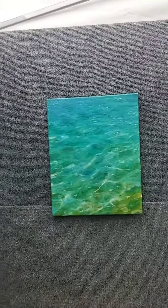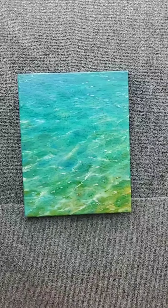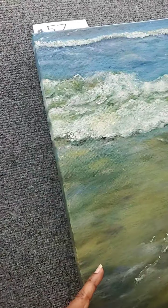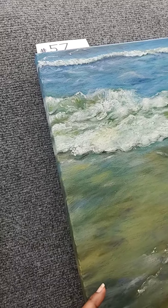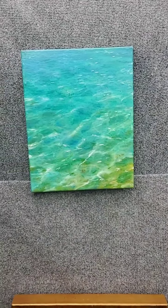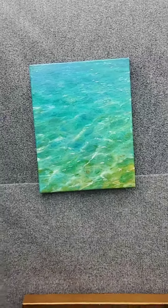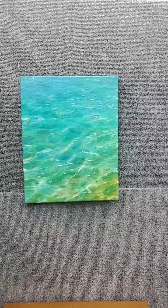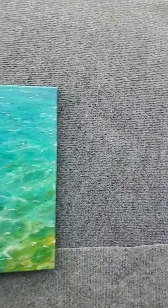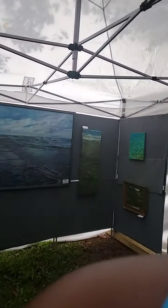And then here's another little water story. A little beach scene at Destin Beach. I think this one was probably from a photograph at Myrtle Beach, because that's what I do. I take the photograph and then I work from that. And this one was Destin Beach down there in Florida. And this little small one is $150 unframed. It can be framed. This one is going to be number 58.